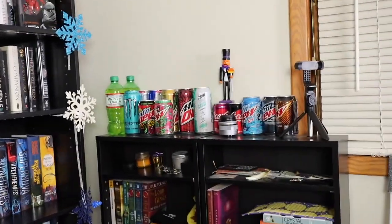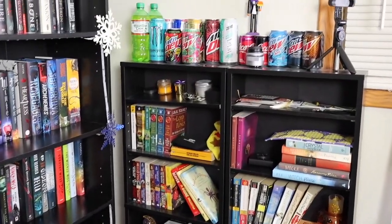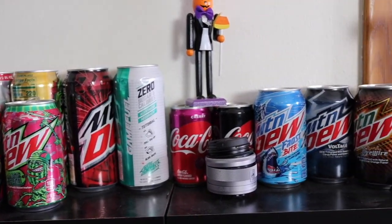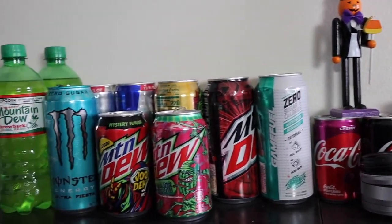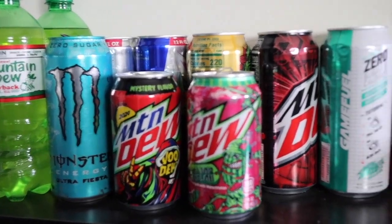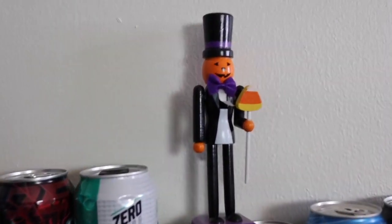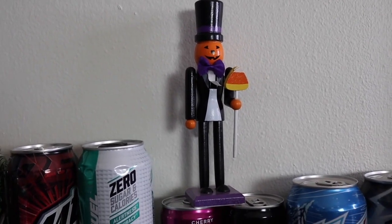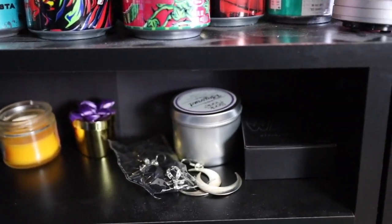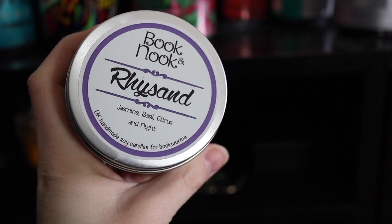Then we also have this little bookshelf here with basically just some extra things we got. I actually do have a beauty channel where I started to recreate soda cans, like Mountain Dew cans and stuff, and I kind of stopped doing that at the moment. I'm just too busy, so that's why I have all those, because I want to recreate those looks. Then I have a random, really adorable pumpkin dude with a candy corn. On the first shelf, I just have random candles and earrings and stuff. Then I also have this Reese candle from Book and Nook. I love it so much.